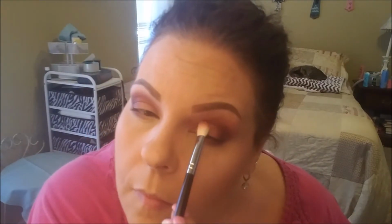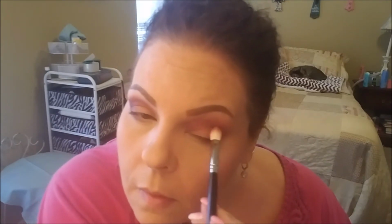Okay, I'm going to go back in to the Love Letter. I didn't add any product the first time I went in with this, but I am going to put a little bit on to blend that out further and really pull that darker color into the crease. Alright, I feel like I have a little bit of fallout, probably not much, but I'm still going to brush it off just in case.